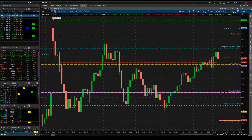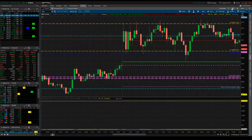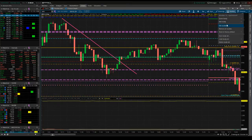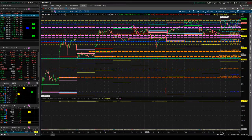All right, 10/16. What we'll do is add the studies, edit studies, and add the 60 anchor so it'll draw it for me. I just want to make sure it goes back that far. Here it goes to the 17th. Okay, that should be right. If not, I'll draw it if I have to. Let's go 10 days. Okay, so this is the 16th. There we go, it's drawn right here.